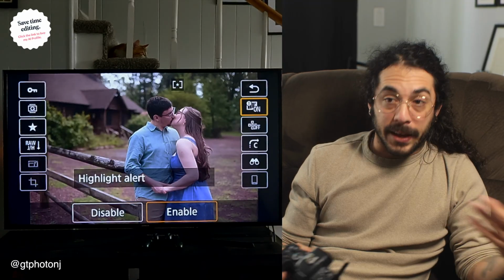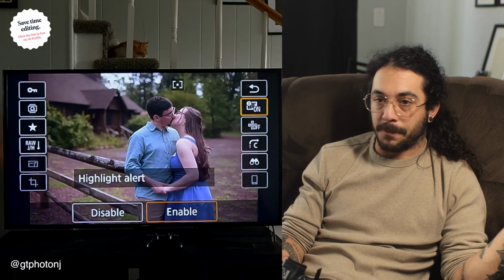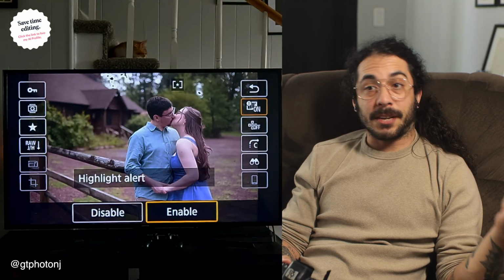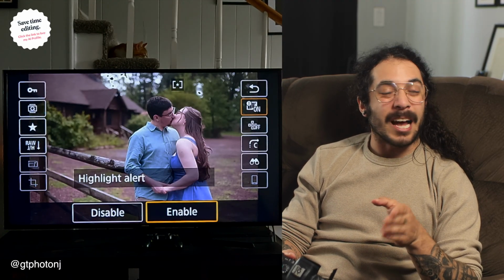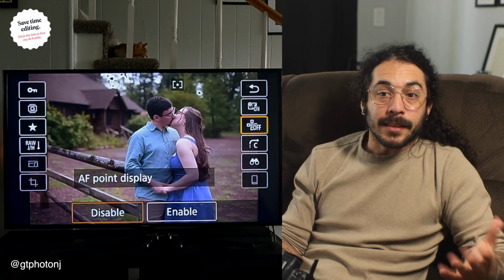You have your highlight alert here, just like any histogram on any culling software, Photo Mechanic, Lightroom, whatever. This will show you where the highlights are blown out. I'm using it right now on this screen because it's not calibrated perfectly, and what might look blown out might not truly be blown out, if you know what I'm saying. So I'm just using this kind of as a failsafe. Next is the AF point display.